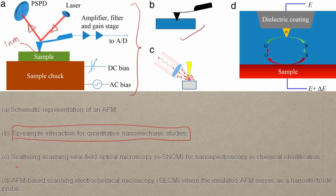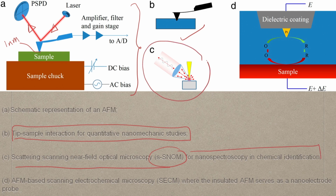The third thing is the scattering scanning near field optical microscope, SNOM, and we will have a few other modifications to that, which is this one. And the third one is AFM based scanning electrochemical microscopy, where the insulated AFM tip serves as a nano electric probe. So overall, this is the whole aspect of AFM at its most basic form.